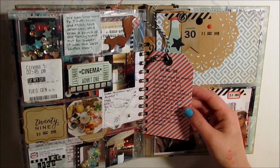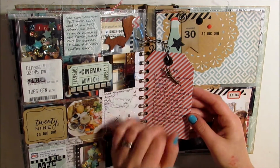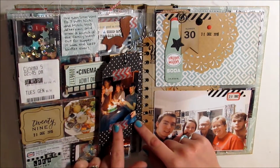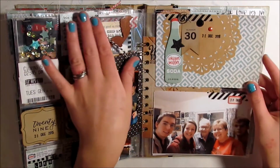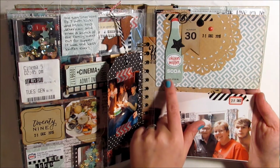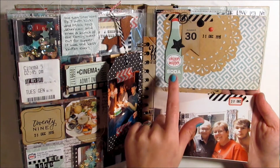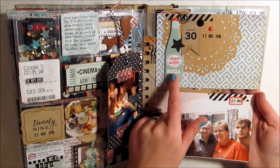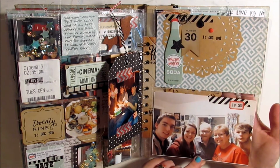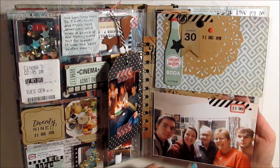Here is another tag that I just journaled on and added again another key charm with this clip. And then there's another photo on the back. I just used the washi to make it look like that, so it's holding it on. On the 30th, I had this big space, so I wanted to do a fun filler type card, and I've been saving this bottle chipboard from my stash kit, and this fit perfectly for this day. And this is the day we were leaving Manitoba, so we always take a group picture with my grandpa when we go. So that's what that is.